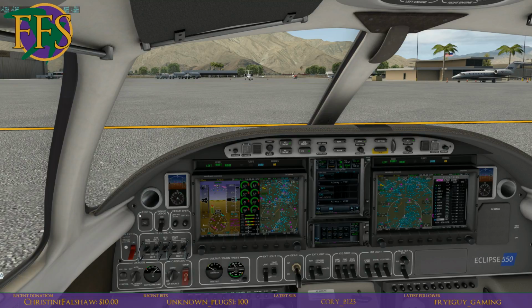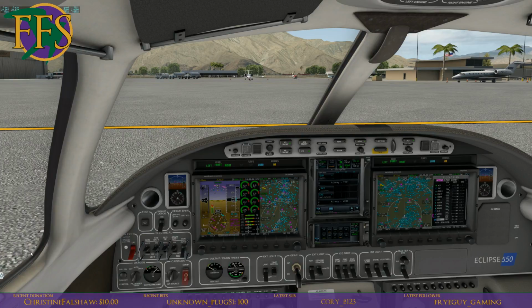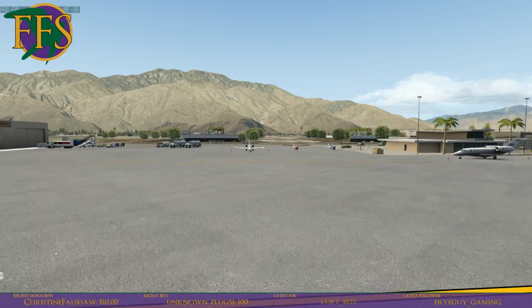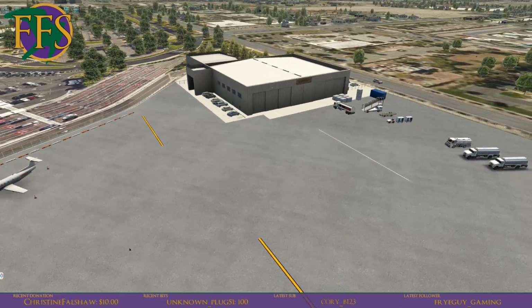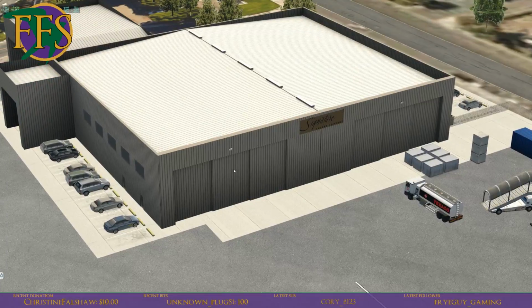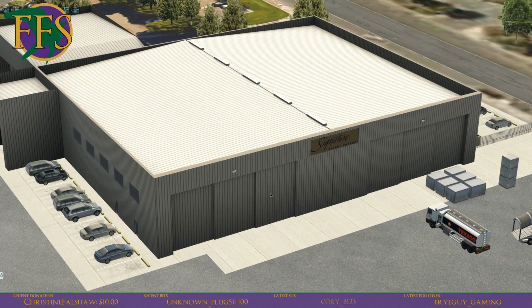Almost 100 gallons of fuel. Alright, let's go ahead and kill that. Let's hook up the ground power unit, make sure we keep the plane running. And let's go check out that terminal. First, we got some nice signature support hangars. That's cool.